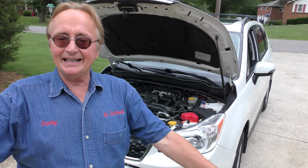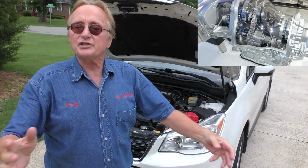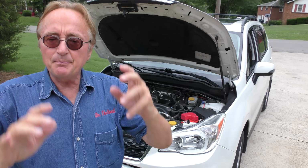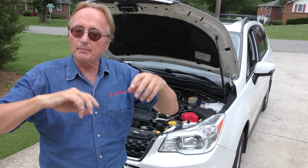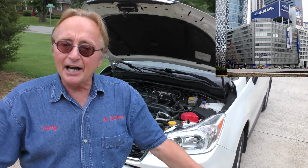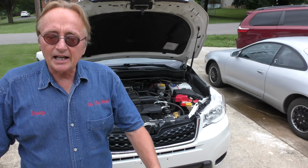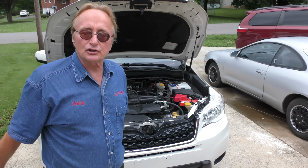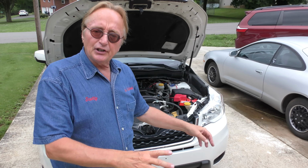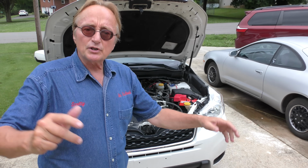Way back in 1989, they had a CVT which they designed and built themselves. The CVT in this is designed and built by Subaru, which of course is owned by Fuji Heavy Industries, a very large company with a lot of money and a whole bunch of engineers who know what they're doing. Like any CVT transmission, you want to service it. I'm going to change the filter today, show how it's done. But there's absolutely nothing wrong with these things. This one was built in Japan.